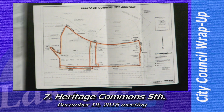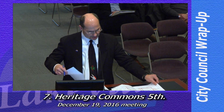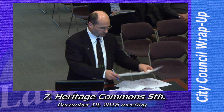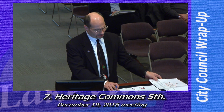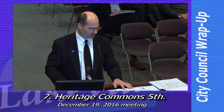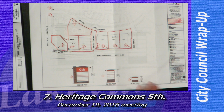The final plat, as Mr. McCool mentioned, just includes outlots, 3 outlots, 1 for the private drive, private road, and then 2 outlots for the future commercial lots. Now, the PUD amendment is related to the comprehensive signage for the Heritage Commons development. It's an amendment to modify basically the development identification signage that's out there today. This is the one page of the proposed sign amendment modifications. It shows the lots that are part of the preliminary plat, and it shows the locations of the various signs.